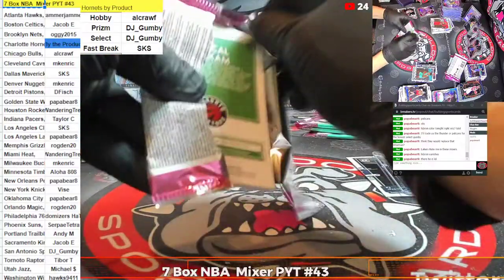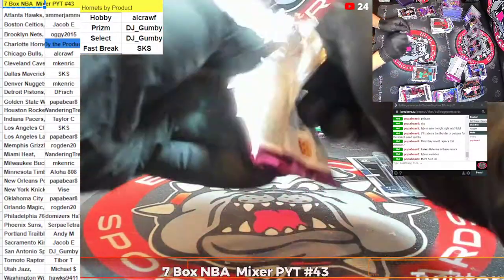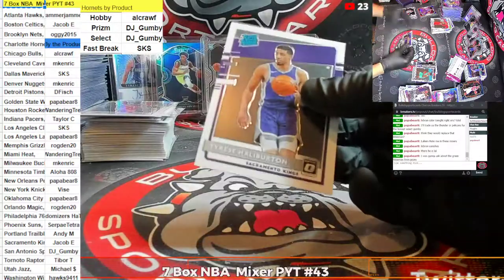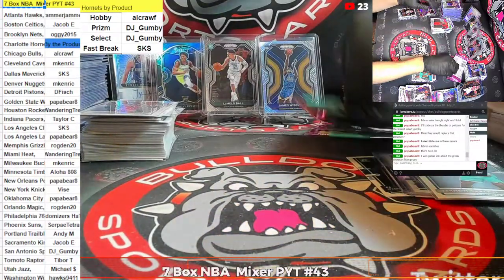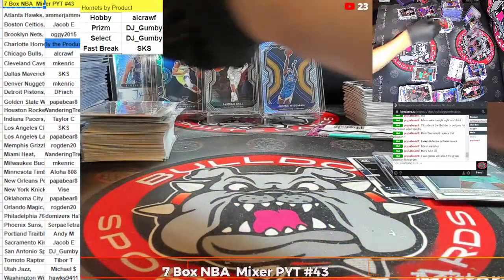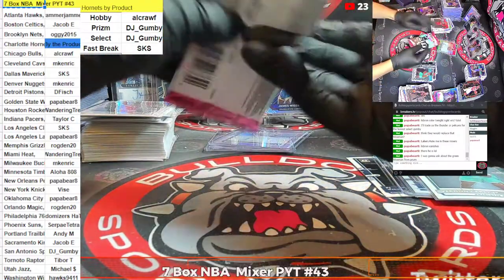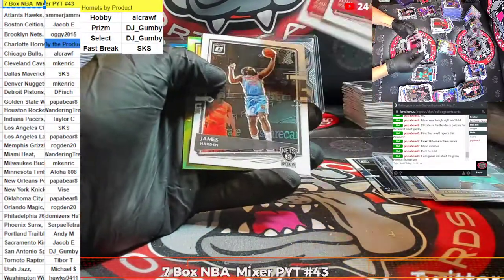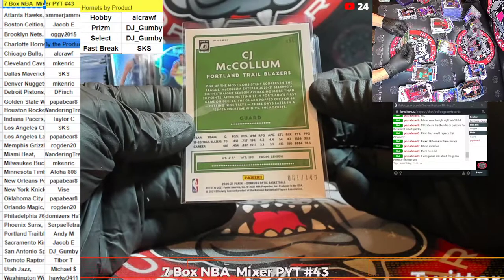All right, four packs left. Tyrese Halliburton base for the Kings. Last pack, Wall, Wood, Harden, and a McCollum for the Trailblazers to $299.